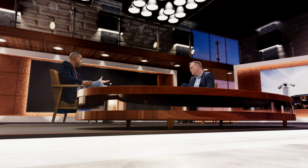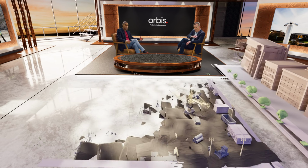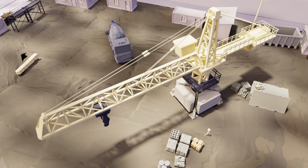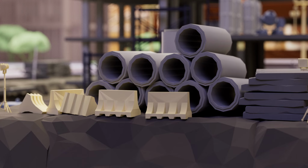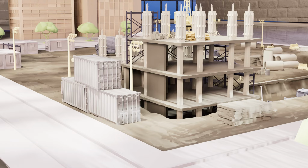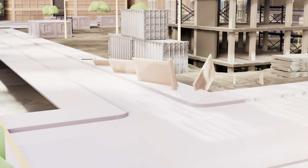Ben, perhaps you could demonstrate your solutions for us. Sure. What we have here is a construction site or a vacant property site. The fundamental thing that a project manager or a site manager wants to happen or wants to prevent happening is people who shouldn't be coming on to their site coming onto their site. Right. So perimeter protection is the first critical element of protection. I see, so there's the fence going up there.